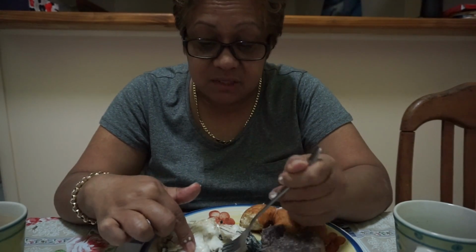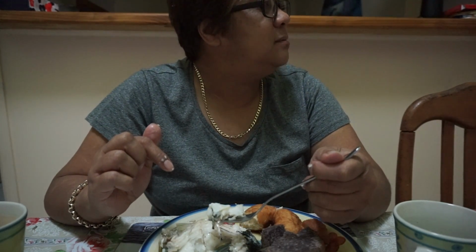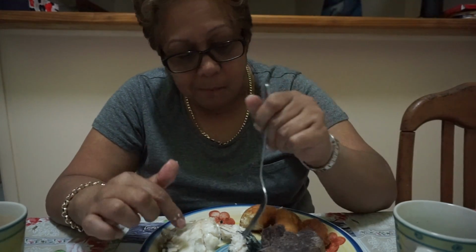Can you hear that chicken or whatever it is making that noise outside? Is that a chicken or a rooster? Kind of like. Chicken. Yeah, that's a chicken. They're going to roost. They're going up the tree.